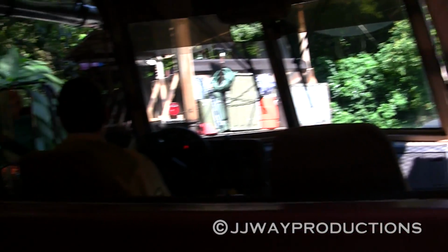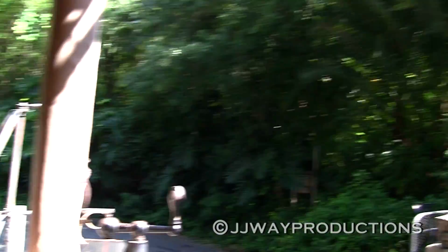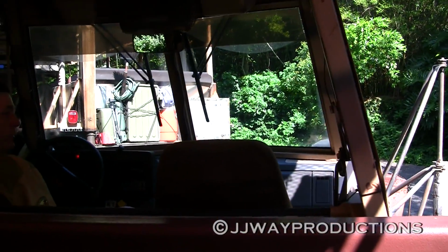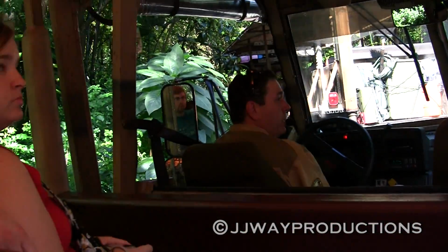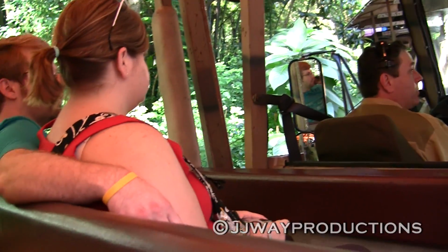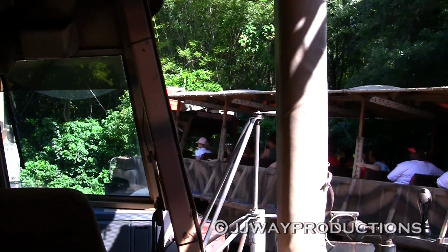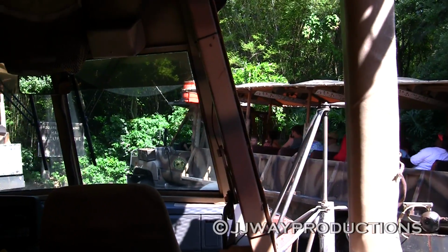Now, this reserve is constantly patrolled by airborne wardens, and I'm required to check in with one of those wardens as we enter, if they're in range, that is, because sometimes they're in range and sometimes they're not. After all, it is an 800 square mile reserve, so we'll find out if they're in range shortly.